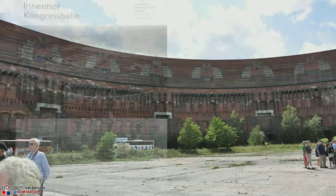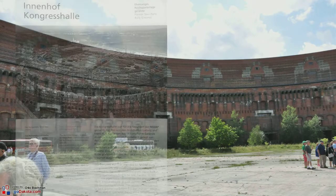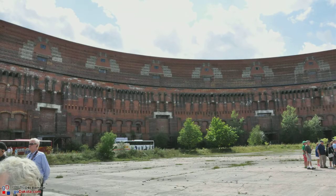Designed to be 1.5 times larger than the Colosseum, and not oval like the Colosseum, but horseshoe-shaped. This Congress Hall, as the Nazis called it, was designed for speeches to be made by Adolf Hitler on one day of the year at these Nazi party rallies. The rest of the year the building would have been closed.